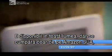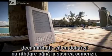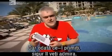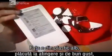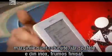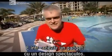It may be available worldwide, but you can still only buy it from Amazon's US website, so expect to pay in dollars and wait a while for delivery. But when it finally does arrive, you can't help but admire it, with its tasteful, tactile, off-white plastic fascia, smoothly rounded corners, its very nicely finished stainless steel back. It really is an impressively designed bit of kit.